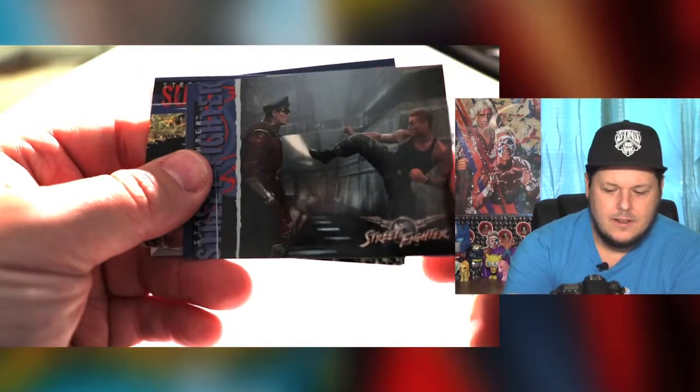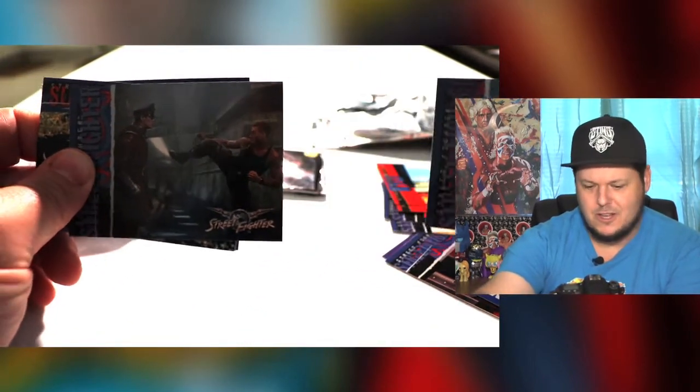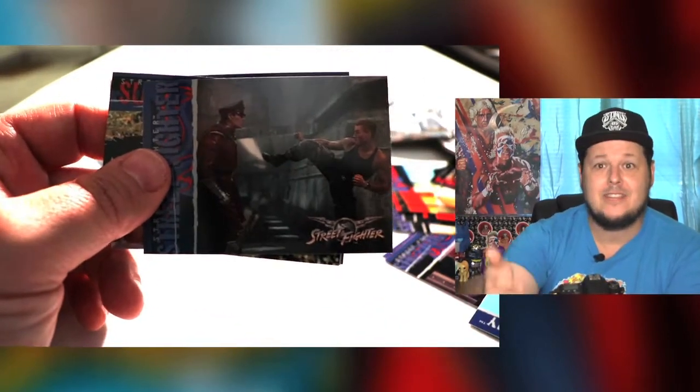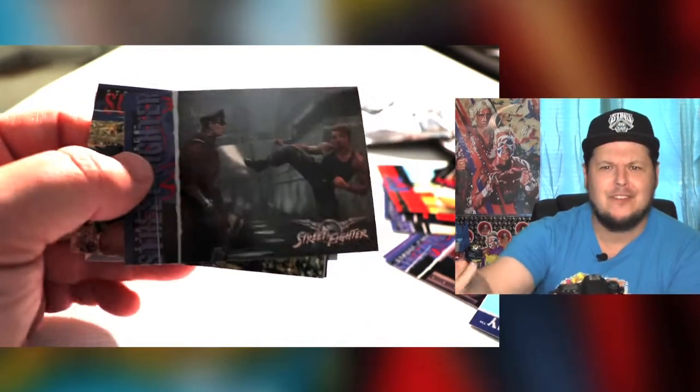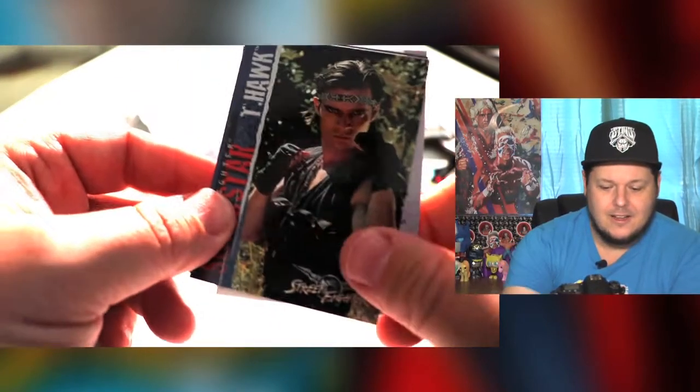And Bison and Guile fighting. Now, I don't think we got that one. I think we had a different one, if I'm not mistaken. Let's see. Yeah, we had them squaring off earlier, and now we have them going toe-to-toe. It'd be cool if we could have got one of the flash kick ones. I like the Chun-Li Bison scene, but Guile doing the flash kick was pretty damn cool. T-Hawk. Okay, so that's at least a new one.